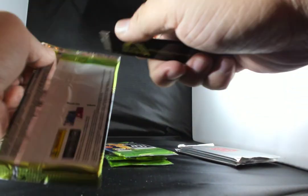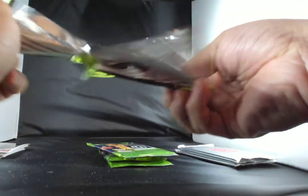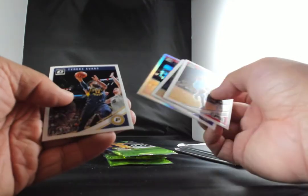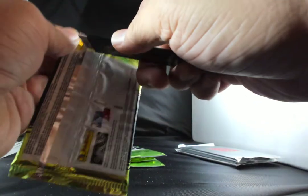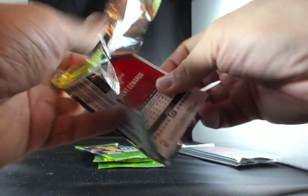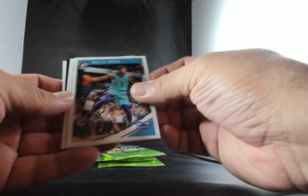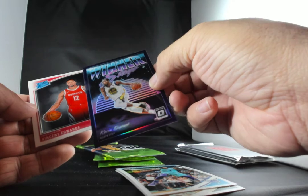Let's see. Williams, Buddy Hield, Zach LaVine, and Trae Young. Klay Thompson said Buddy Hield is going to win the three-point contest. Let's see if Klay's right. Giannis. Kevin Durant, winner stays.